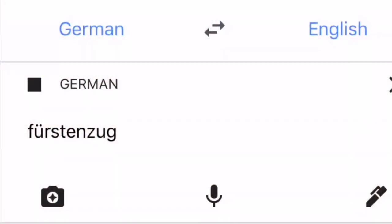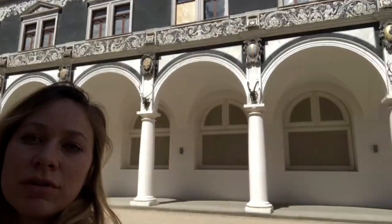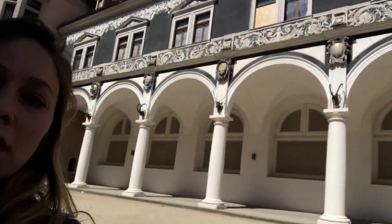This is called Fürstenzug. Not sure if I'm pronouncing that right. Fürstenzug. But look at this beautiful Baroque colonnade. And you can see all the details.